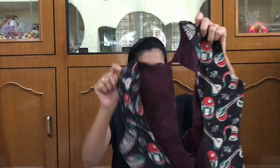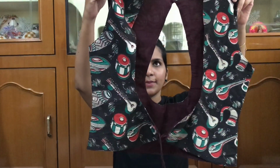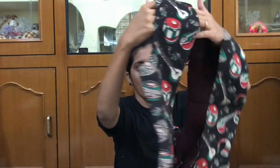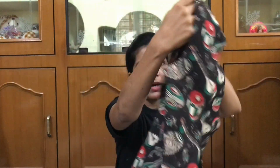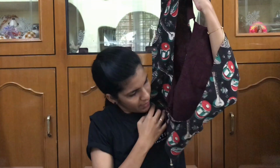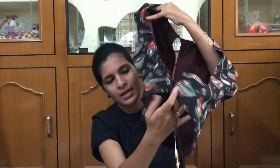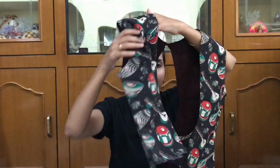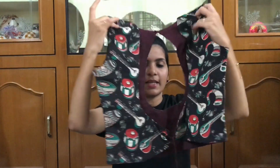Also, I bought a kalamkari waist jacket. This looks something like this. This is black in color with the print of musical instruments on it. It has a very deep neck at the back, and at the front it has this crisscross pattern with which we can loosen or tighten it. So this is my next buy. The price of this is 250 rupees.